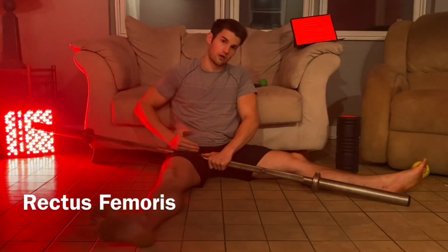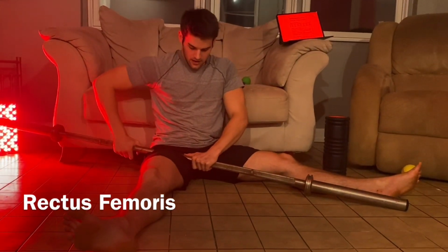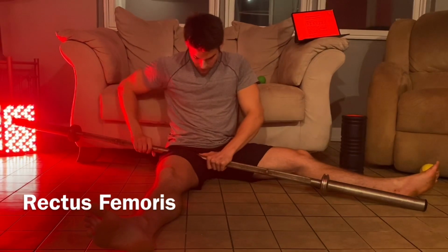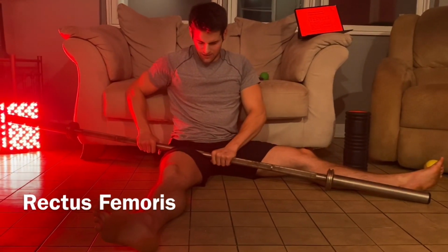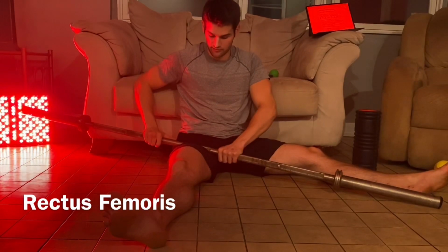This upper deep part of the rectus femoris is very hard to access. This is the only way to get that part. And that top part specifically, like I said, push in very hard. But once you go down, that's where most of your tenderness will start, a couple inches down from that top pocket, that hip pocket right there, that crease I'm talking about.